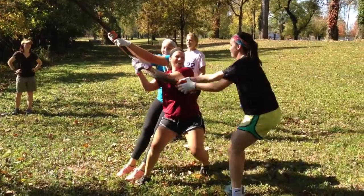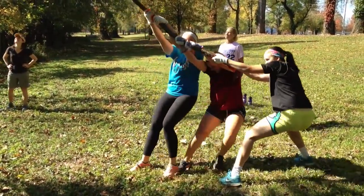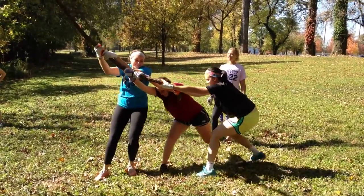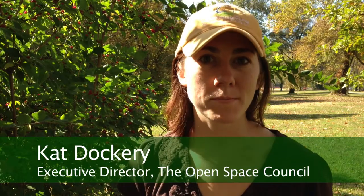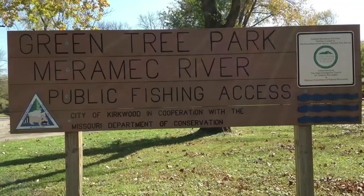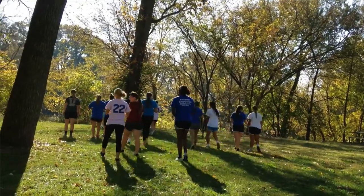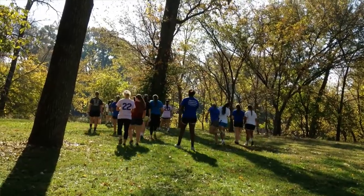So invasive species removal is very time-consuming, and a lot of physical labor goes into it. My name's Kat Dockery and I'm the Executive Director for the Open Space Council for the St. Louis region. Right now we're here along the Merrimack Greenway in Green Tree Park in Kirkwood, Missouri. We partnered with SLU today and the softball team has come out to remove invasives.